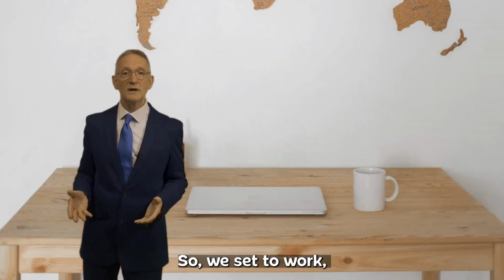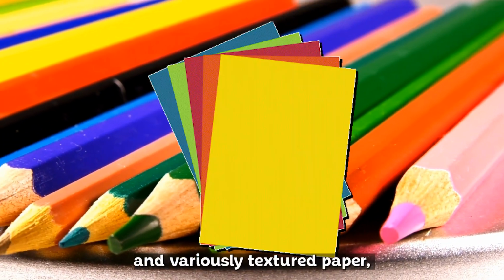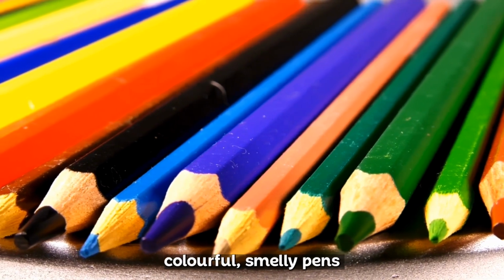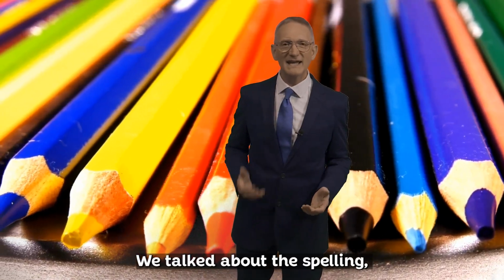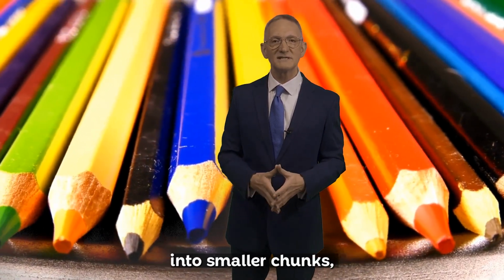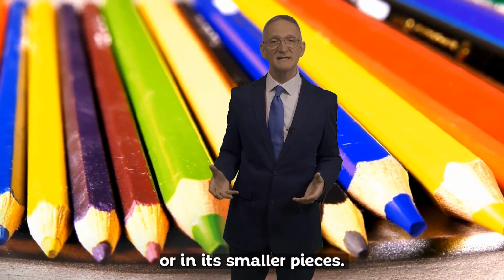So we set to work with my multisensory plan using brightly coloured and variously textured paper, colourful smelly pens, and especially fragrance glue and shiny steel scissors. We talked about the spelling and the syllables in the word, how it was put together and could be broken down into smaller chunks, and what it looked like together or in its smaller pieces.